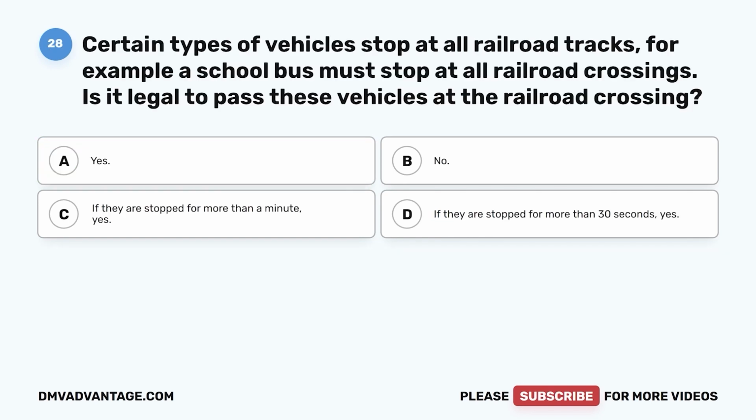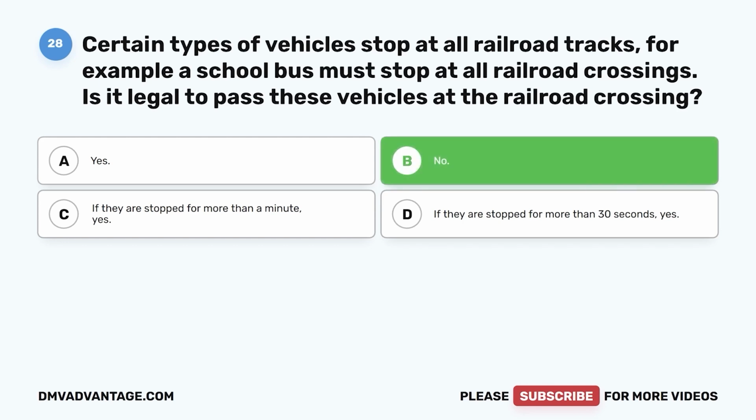Question 28. Certain types of vehicles stop at all railroad tracks. For example, a school bus must stop at all railroad crossings. Is it legal to pass these vehicles at the railroad crossing? A. Yes. B. No. C. If they are stopped for more than a minute, yes. D. If they are stopped for more than 30 seconds, yes. The correct answer is B.